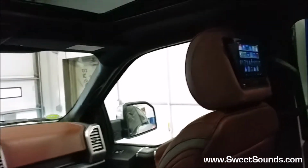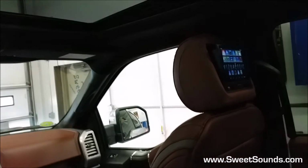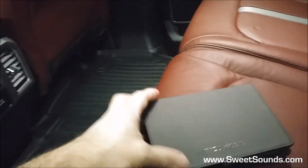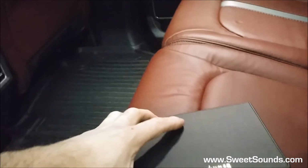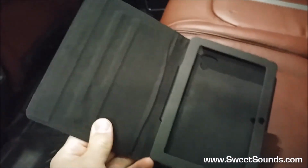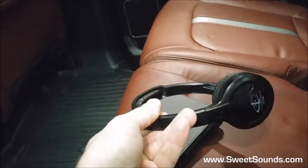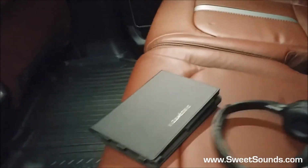This system includes 2 headrest monitors with it, and of course with the premium systems, you'd expect all the nice things like a wonderful case to put your tablet into, so when you get to your destination, you don't have to worry about it getting scratched up. Very well made. And also a great set of wireless headphones in order to be able to listen to the audio system without having to interrupt the drivers in the front.